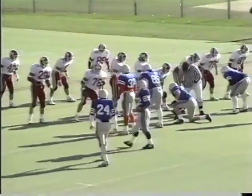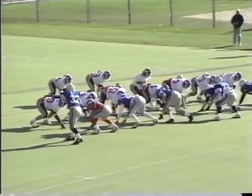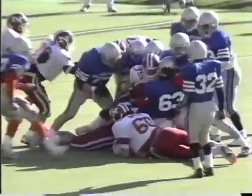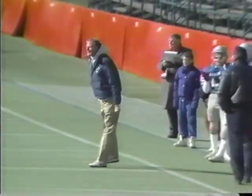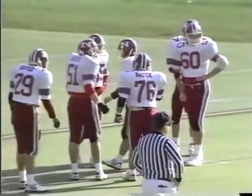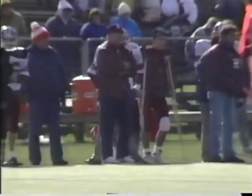So first and 10 for Natick. Ball's at their own 29-yard line. They trail for the first time in the game, 8-7. Handoff. This is going to be Becker. Maybe 2 yards on the play as Brookline's interior defense, Benton, Kelleher, John Fremont Smith, Len Davis, everybody in on that tackle. Len Davis at the bottom of the pile. 2-yard gain, second down and 8.